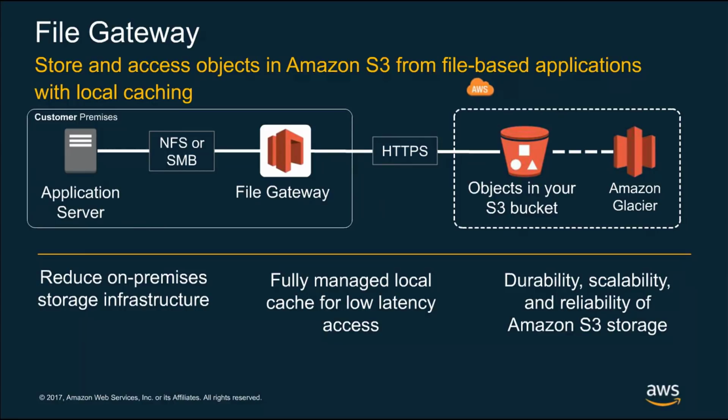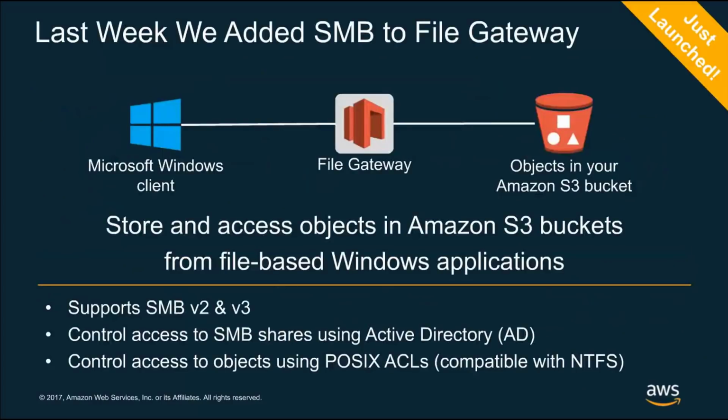So File Gateway allows you to store and access objects that are stored in S3 from file-based applications with a local cache of data, as I mentioned earlier. This allows you to reduce your on-premises storage footprint, keeping all of your data stored in the cloud with a small cache of it local to your applications for lower latency access. We fully manage that cache. It's transparent to your applications, and we'll look at how reads and writes work through the cache in a moment. It provides you the durability and elasticity of storage in S3 without really having to worry about storage management on premises.